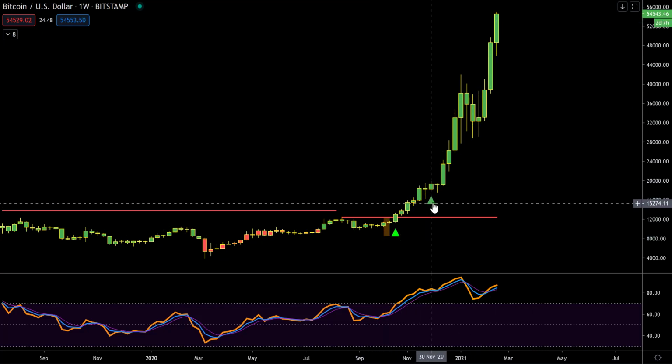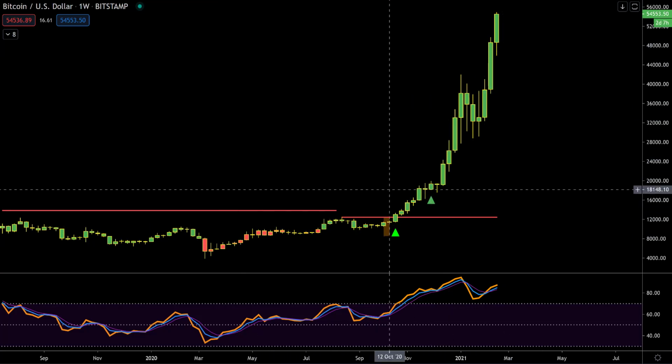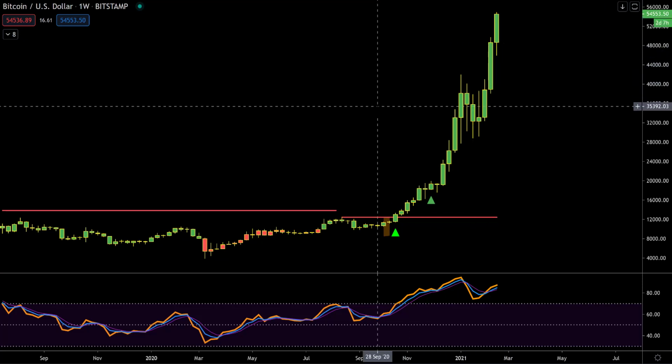We've had some more signs of strength. This is what I'll be adding next week, along with these color bars. But you can see that this is just melting up. This is doing a great job.